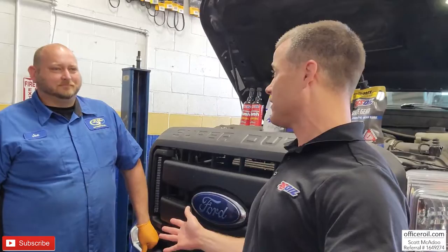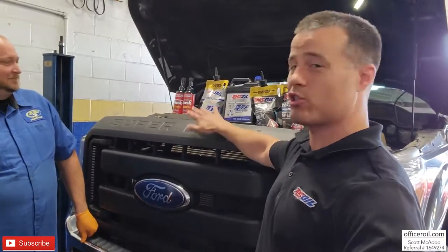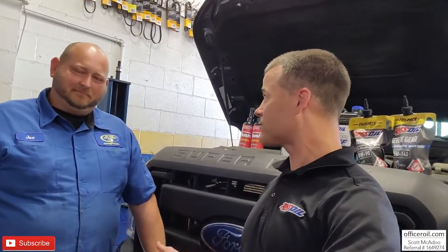There we go. So today, Joe, now first I want to tell you, Joe here is like MacGyver. He can fix anything. So I reached out to him and we're going to be doing some work on a truck owned by a construction company. It's a 2016 F250 with a 6.2 liter V8 gas engine. Now Joe here is also an ASE Master Tech. That's right, ASE Master Tech. So as we love to say, thank you for your service. So he's gonna be helping us out.